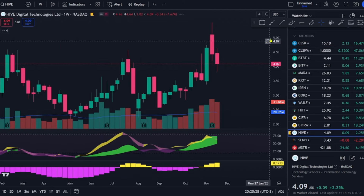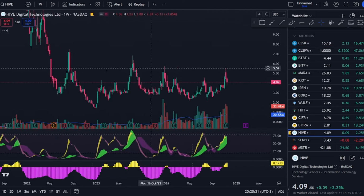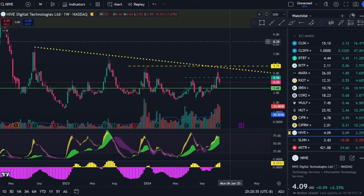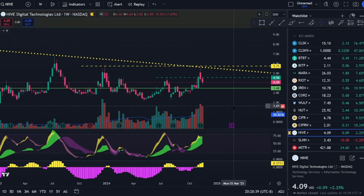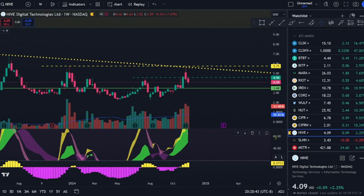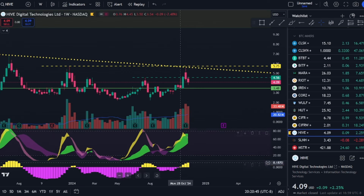Let's take a look at Hive. How's Hive doing? Hive hit that line and rejected. I don't like that it hit that line and rejected. I actually really hate that. Now this could end up being a bull flag, because the momentum on the slow is still there. The average force is still there.